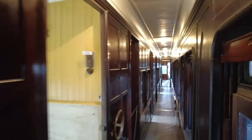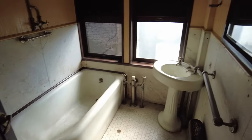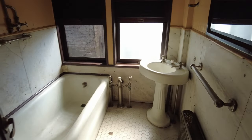The old bunk. Fan. Bunk bed. Yeah, this looks very familiar. This looks very much like the old train that we saw in the National Railway Museum. Oh, here's the bathroom.